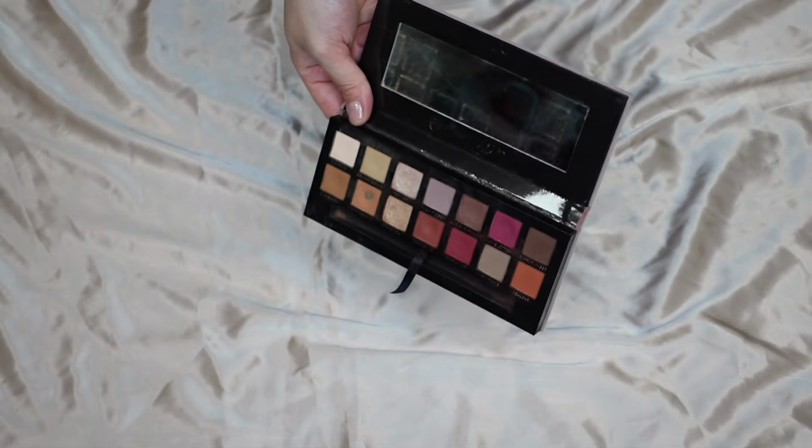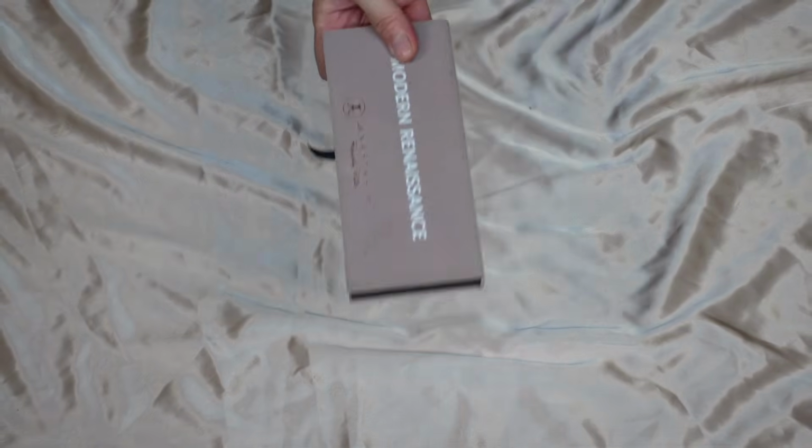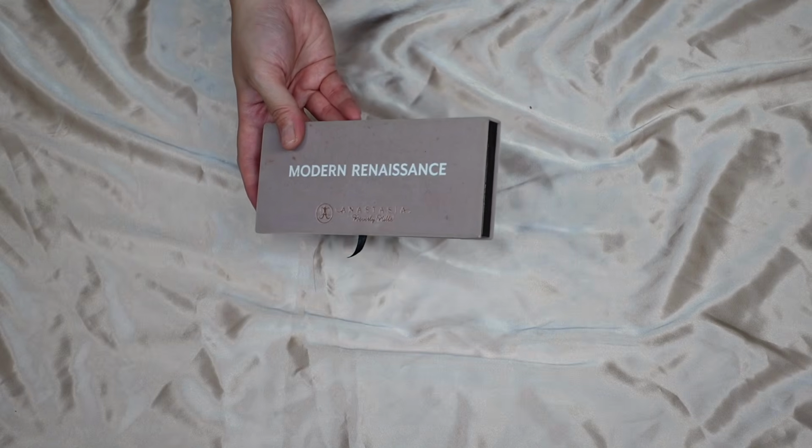Like I said, I'm kind of tempted to keep it because I do like this one, but yeah, I just don't use this one enough anymore, so I am going to part ways with it. I never thought I would. I thought I was going to keep a lot of these ABH palettes for a while.